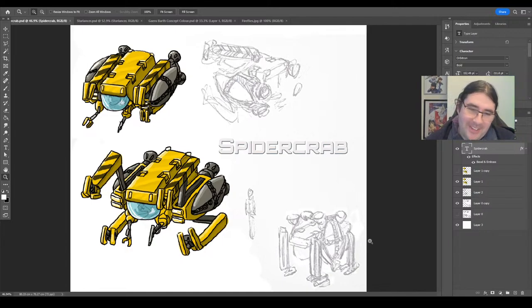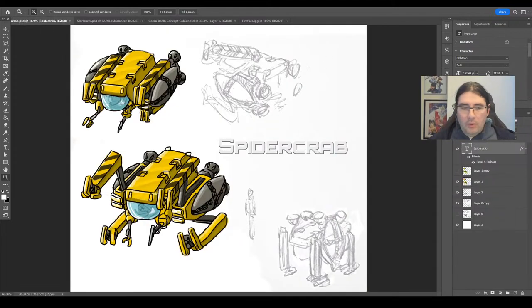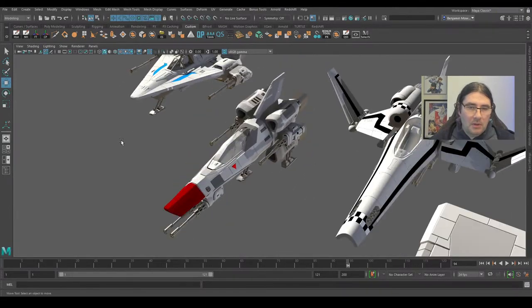Vote for Starpiercer. Oh yeah, by the way, the Star Lancer is being renamed to Starpiercer, we think, because it's a bit too close to another. We have already a fighter called the Lancer, which is this one.